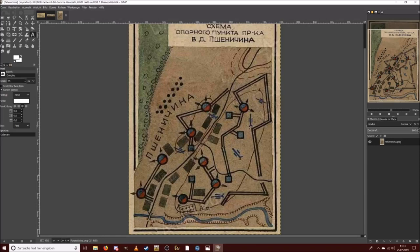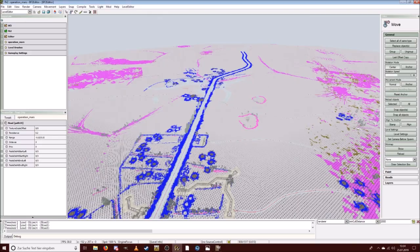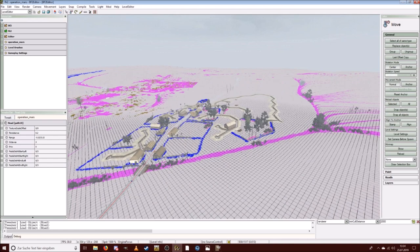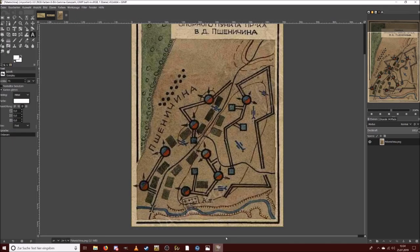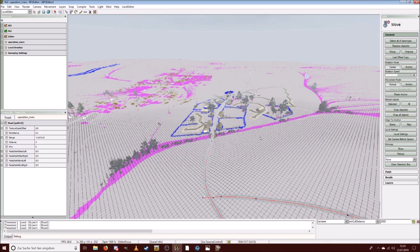So, I thought, the thing is this. This area around Pšeničina or Pšeničino is now relatively finished. Wrong area, one sec. Here we go. So I oriented it myself, wrong one. After this Soviet drawing of the rough defensive outline, and I think I did a relatively good job at replicating it, should be fun. So there needs to be a second flag here as well.